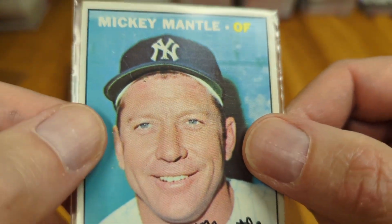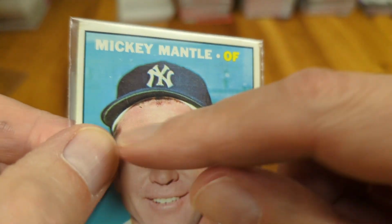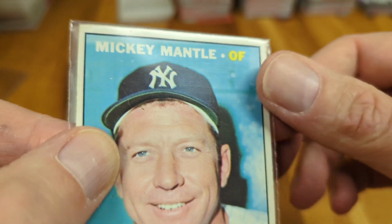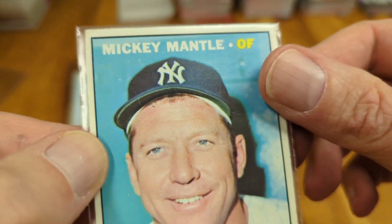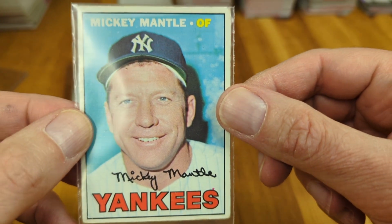There we go. So we can pull it on. See it right there? Sort of comes up a little bit. There it is. It goes to about the edge of his cap. You can sort of see it there. It's almost like a big wrinkle more than a crease.